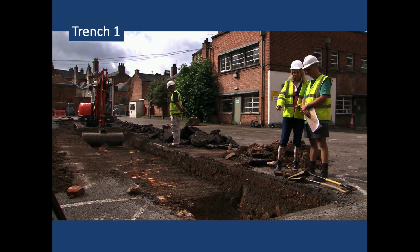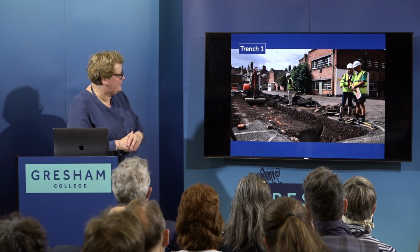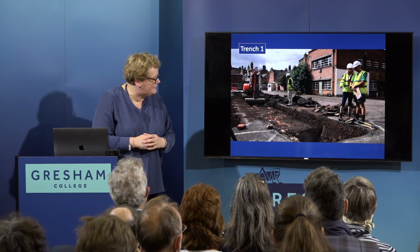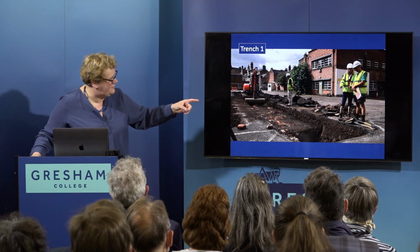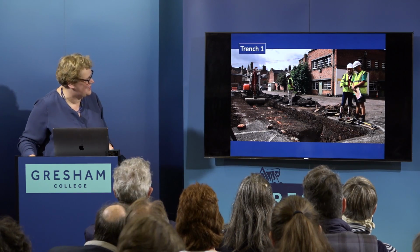The digger was used to remove the tarmac and the very topmost layer of the site. You can see here Philippa Langley looking on to the trench with colleagues from the University of Leicester Archaeological Service. This is Matt Morris over here on the left. If any of you go to Leicester and have a look at the museum, you can see Philippa's wellies are now on display in the museum in Leicester.